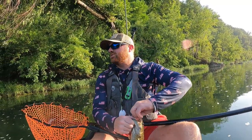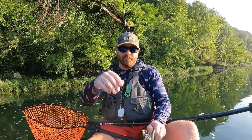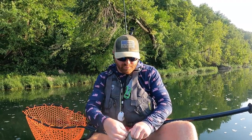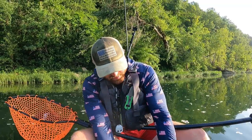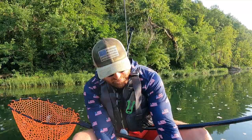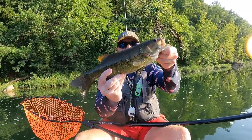There was this huge flat rock, and the current was going over it. And I tossed a swim bait right over it and kind of just fluttered it a little bit, and whoa, bam, he slurped it. Very nice one. Okay, let's get him on the board real quick. Let's see, this one is 15 and a half, actually. Very nice. Feisty fella, let's let him go.